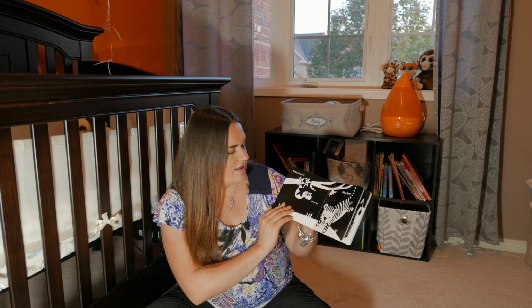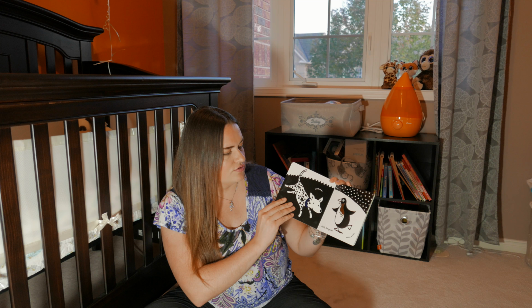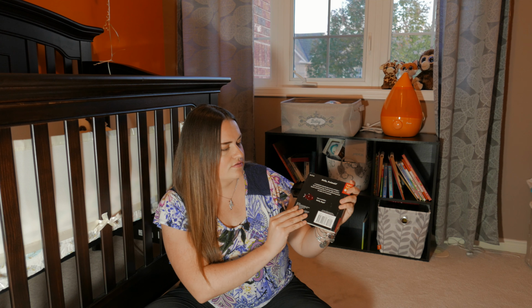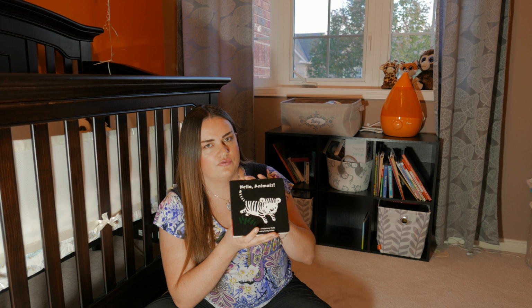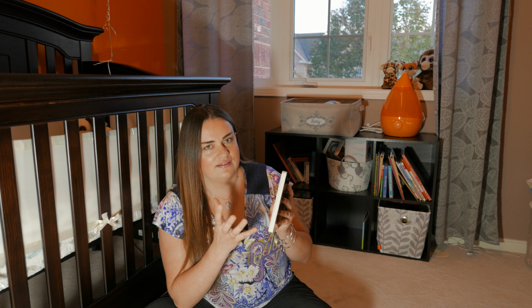So this book has animals, so a snake, a tiger, and a little bit of color everywhere, but mainly just black and white. A giraffe, a zebra, a dog, and a penguin. It has a fish and a leopard. So these are the very awesome first books. Actually, my baby is just 4 months right now, and he actually likes to look at these books. He'll stare at the pages because I guess he can see the high contrast.